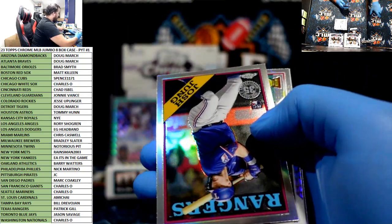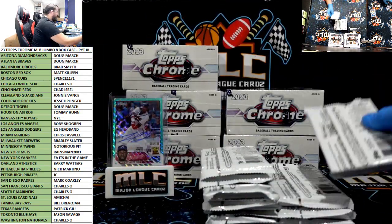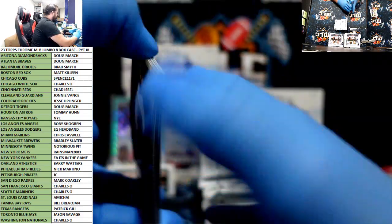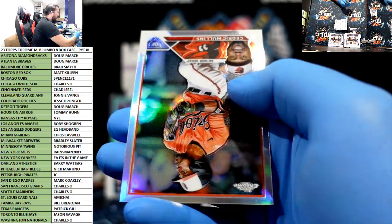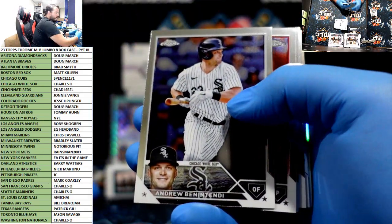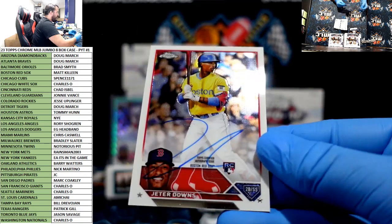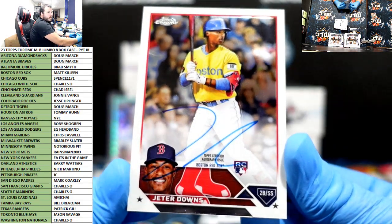Just letting them have their way right now. Oh, great. Clear. Josh Young. Get it out. Diaz. Benintendi. Gunner Technicolor. Manny Machado Prism. Cedric Mullins. More Mountcastle. Jeter Downs for the Red Sox. That is an interesting signature. Just a big squiggle across his face. Big squiggle, Matt Kay.